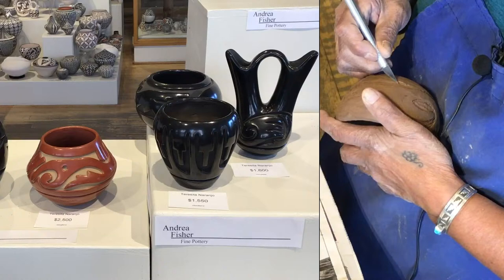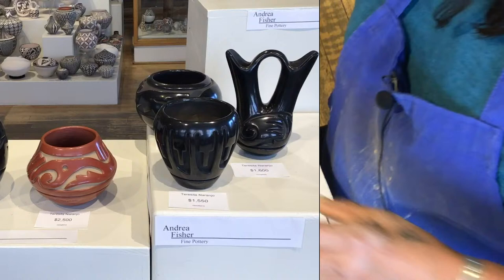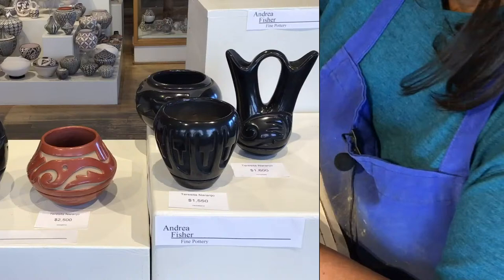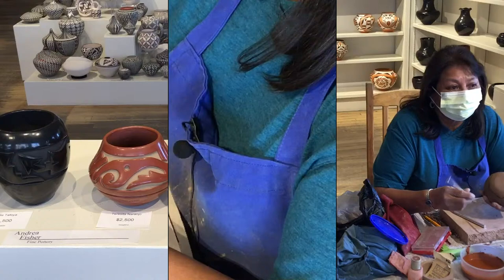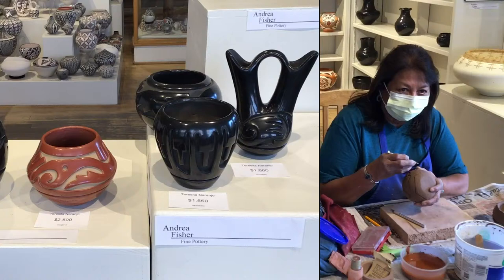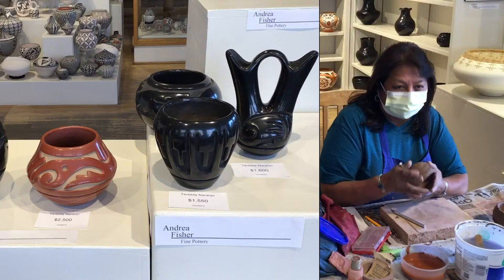And Mary Kane was my aunt. Mary Kane was your aunt. Another famous potter, too. Absolutely. And Margaret. You go by cousins, first cousins, second cousins and third cousins, but you don't do that by aunts and uncles. But she was Christina's sister, my grandma's daughter. She's my mom's sister. Mary Kane is your mom's sister, and Teresita. Right.